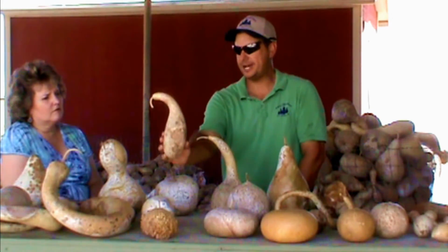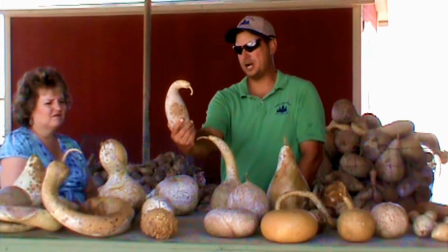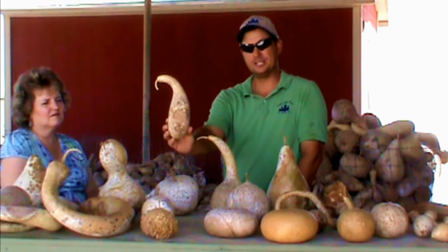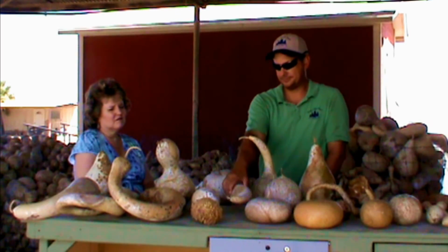Then also in front of me we have the penguin gourd. Again, this looks like the shape of a penguin. They work really good for small projects. We do donations for schools with these. Kids really like to use them because they're just kind of a neat bird shape. So again, a fun project to work on.